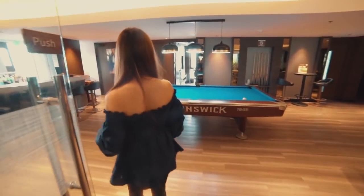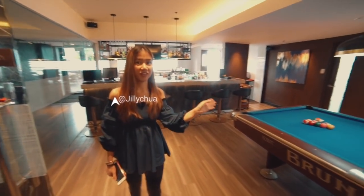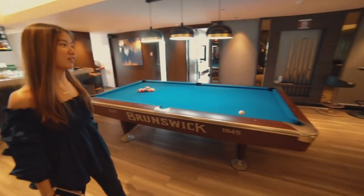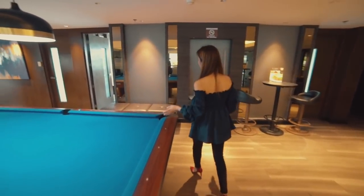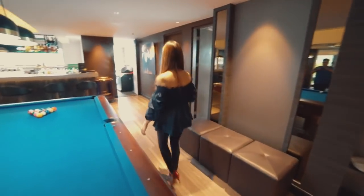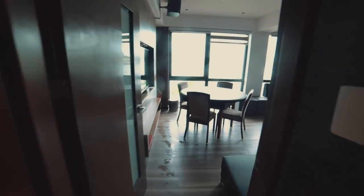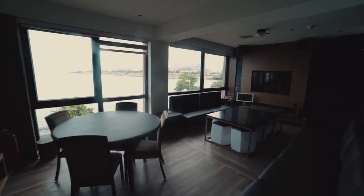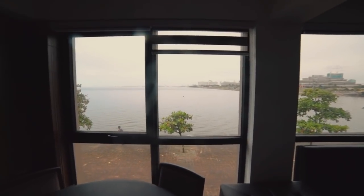So this is the entertainment hall. We have the bar, billiards, KTV, and mahjong. This is exclusively for members. We have small and big KTV, so if you're a lot of people, you can use this. Check it out, it's overlooking the bay. Oh wow. This room, the space is big. Nice.